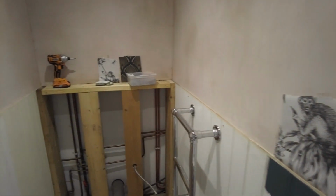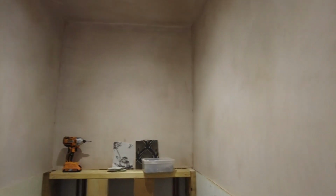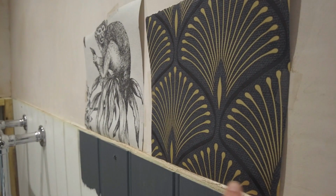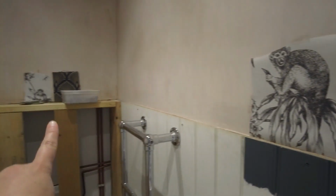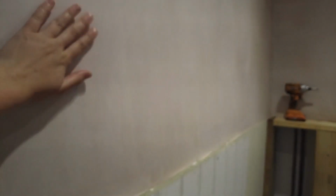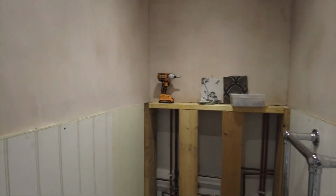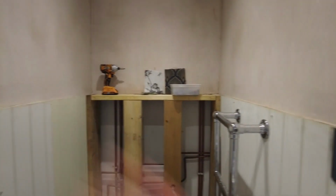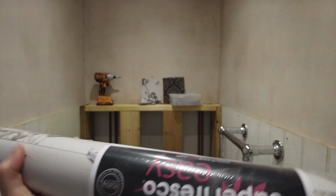But I need to be able to wallpaper this area before my dad comes to do all the trimming. On this bit here, he's going to put a trim all the way around to finish it off, and obviously it will look better if the wallpaper is done prior to that. So that's what I'm going to get done today. Here's the wallpaper. I have never wallpapered before in my life.